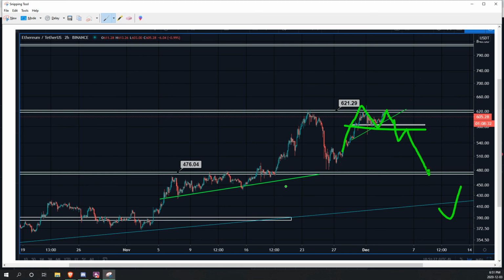And then we're going to go down here, and then this double top will form, and then we're going to see a break, retest, and that's not going to be a good situation for the investments in Ethereum. So we're going to be looking for this to hold ideally 580, and then we want to see a squeeze, and then once we see a break, I think it'll really shoot to the upside.